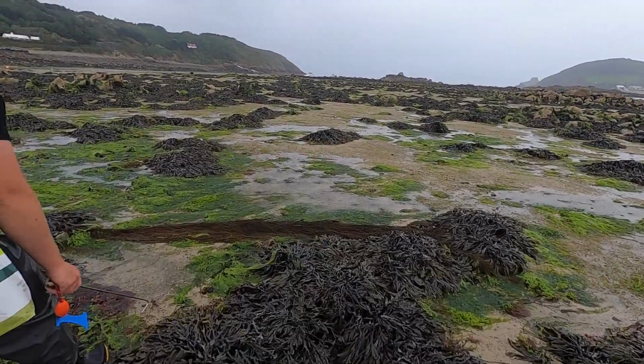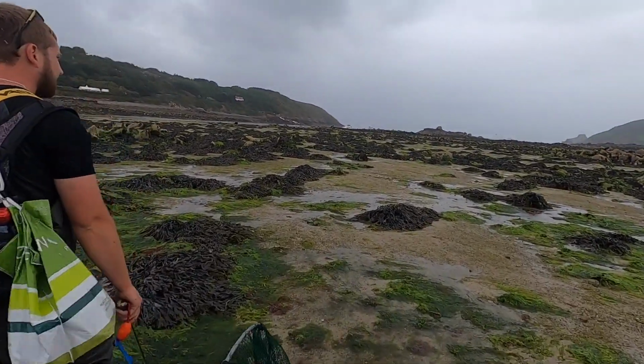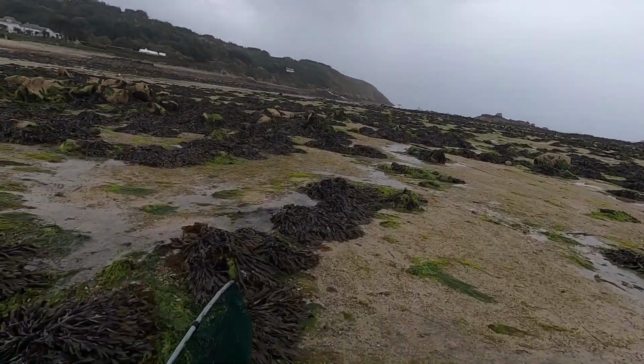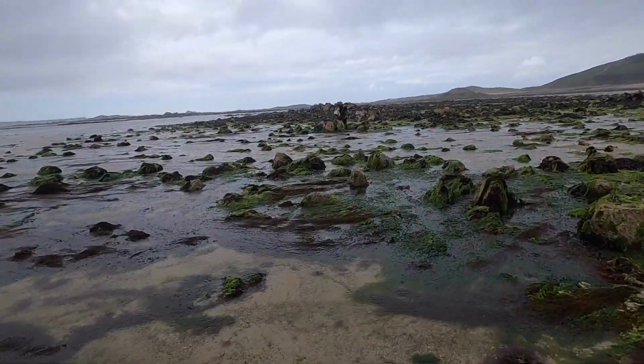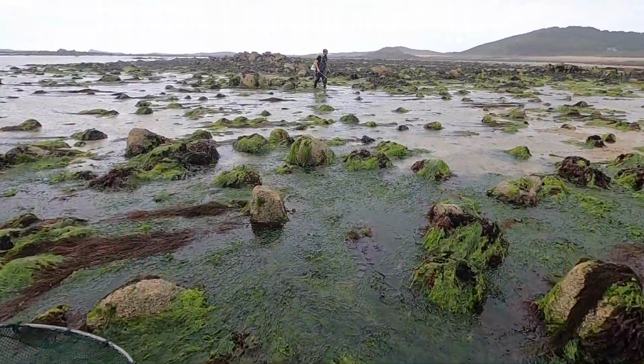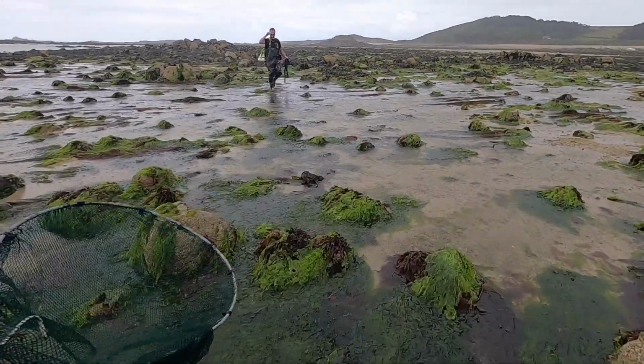We are absolutely soaked at the moment, so we're making our way up the beach, checking the holes as we go. It's a make or break. We've decided to evacuate, guys. I don't know if you can see that. It is absolutely belting down. Sam's got waders on. I've only got wellies.